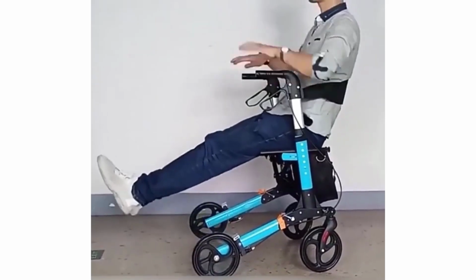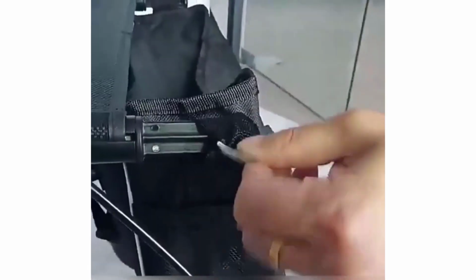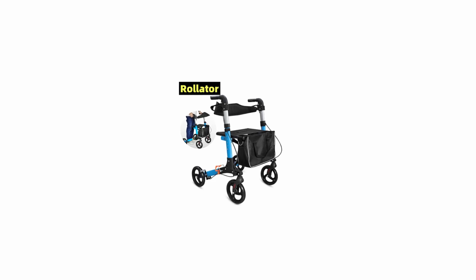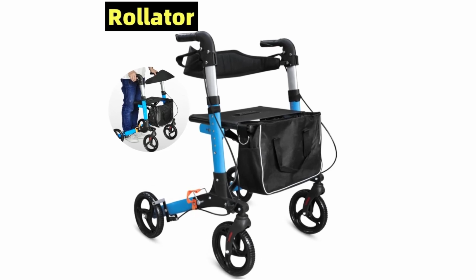Its folding design ensures convenient storage and portability, while the pulley system enhances smooth movement during training or daily use. The walker provides excellent stability and support, aiding rehabilitation and promoting independence. Ideal for household use, it's a practical and reliable solution for mobility assistance, balancing functionality and comfort effectively.